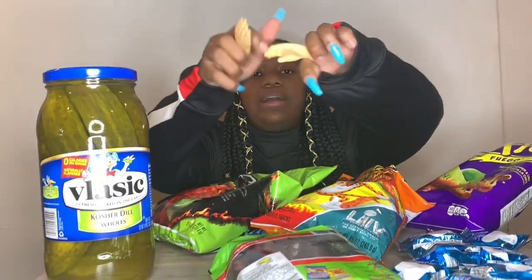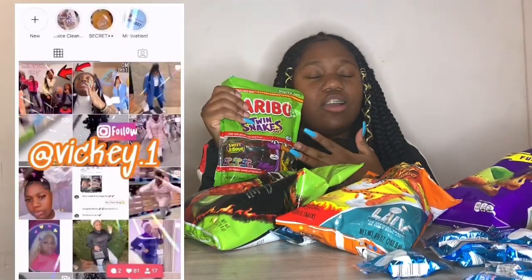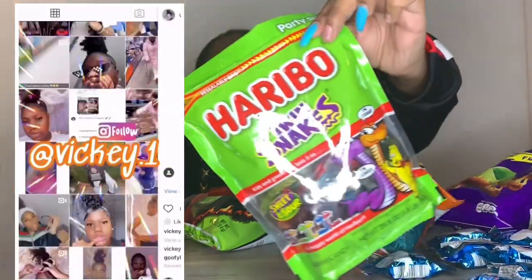And I have some of these. Y'all, I got these all real quick. I got these because they're sweet and sour. These right here are literally my favorite candy. I get these all the time, but this is my first time finding a big pack. I usually get them from the Dollar Tree, but I got these from Walmart. So that's all I have today. We're going to dip and dab in all this junk, okay?